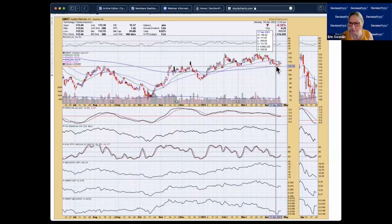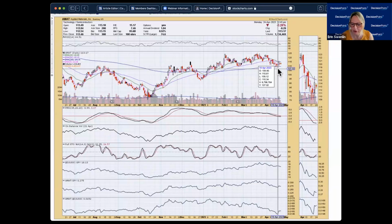So we are getting this pullback on Applied Materials. It is bouncing off that 200-day EMA. Stochastics are telling us that this might be a good pullback with a move to the upside, but the PMO is not in agreement. The RSI is not in agreement. So the 20 is dropping below the 50. So there's a good sign here, right, with that stochastics moving up, but we need to see that PMO rising or at least above its signal line on the pullback. And that'll give us a better sense of whether that pullback's going to work out or not. Long answer, hopefully a good one.